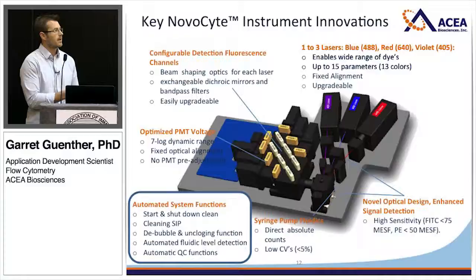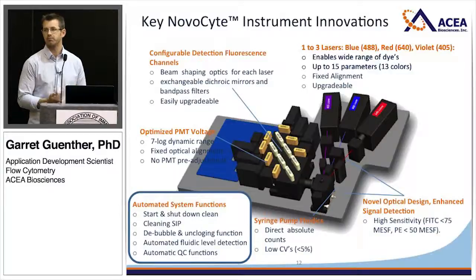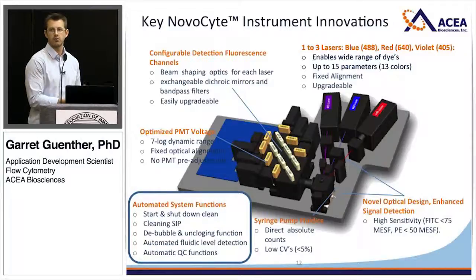We have a lot of maintenance features that are a simple click of a button, such as debubble or an unclog feature, back flush, priming the system, all that's just a push of a button. Our small fluidics cart that sits next to the machine can detect if your sheath fluid is running low, if your waste fluid is getting high.